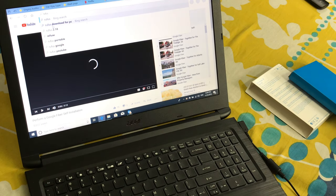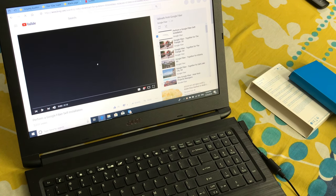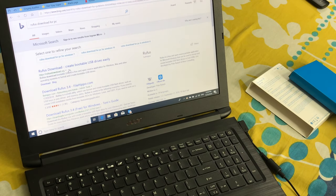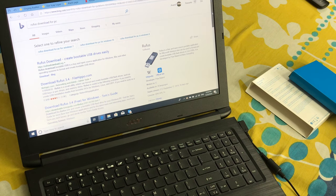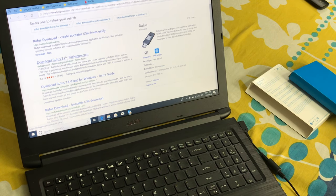So Rufus is a software which you have to download. It creates a bootable pen drive. You have this option: you can download it from any website, from FileHippo, or from the Rufus site itself. As I told you, it's a software which creates bootable USB drives, all right?